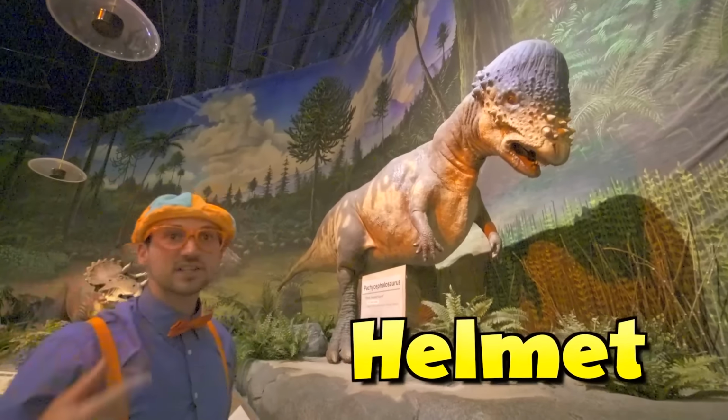Okay, now let's use our sheet to see what one it is. What one does it look like? Oh, it looks like that. A Styracosaurus. A Styracosaurus. Wow, that is a cool dinosaur.